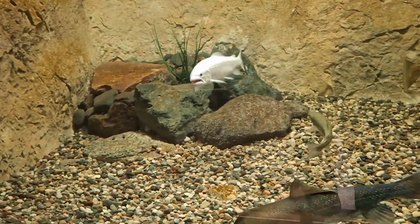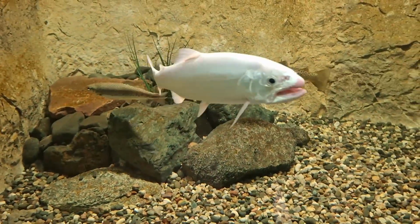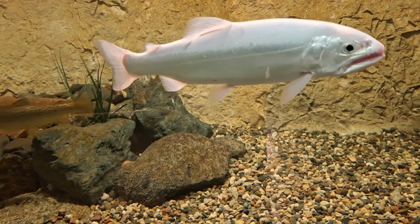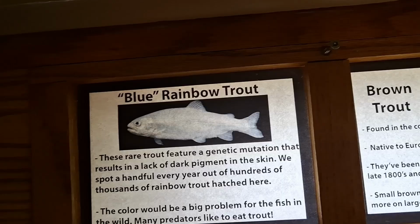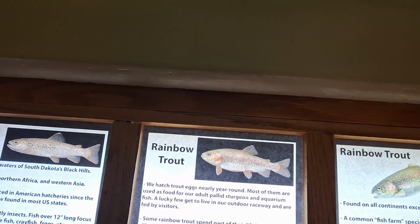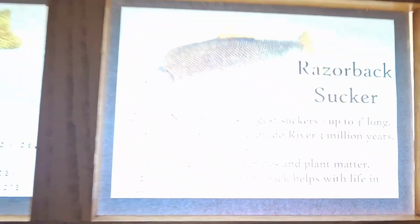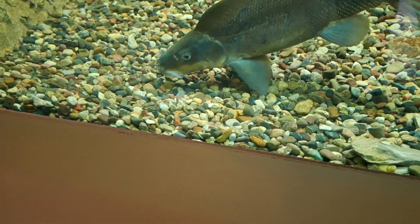A rainbow trout. Now, also on this property is a, what's the white? Blue trout. Rare genetic mutation. Okay. Razorback suckers. Look at them, they eat the algae off the bottom. That's what they eat, they're grazers.